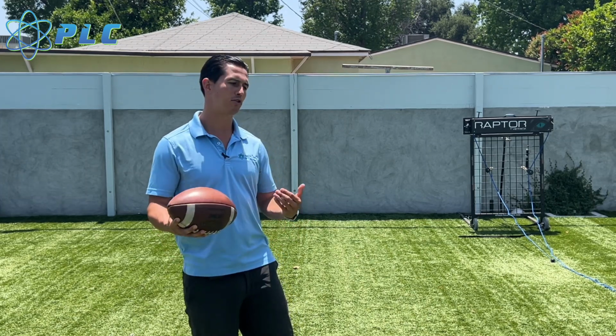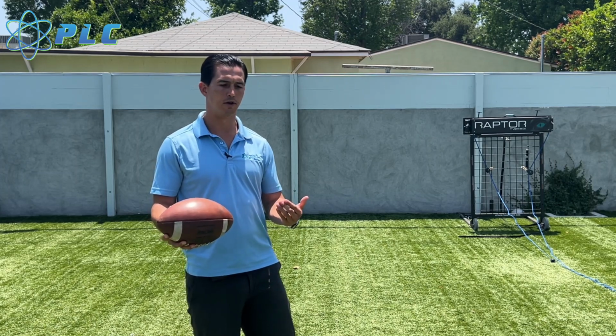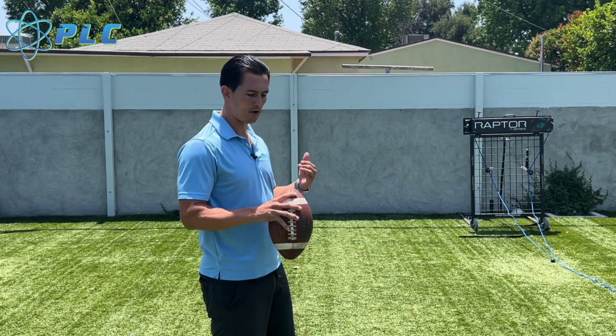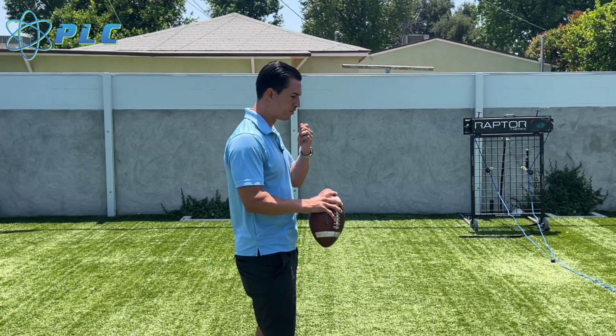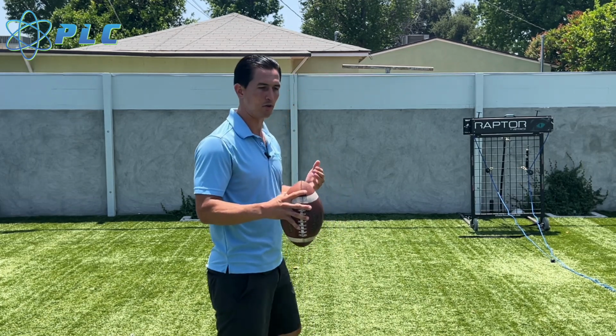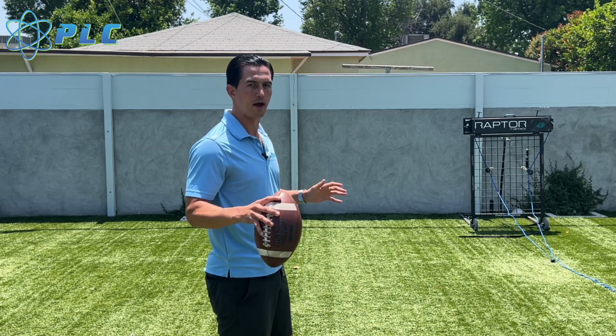Don't spend so much time on all the drops and the scrambling and throwing the ball on your back foot and all that type of stuff, and instead slow it down and really be able to improve your wrist position and throwing power and throwing velocity, because it doesn't matter if you don't have those things.